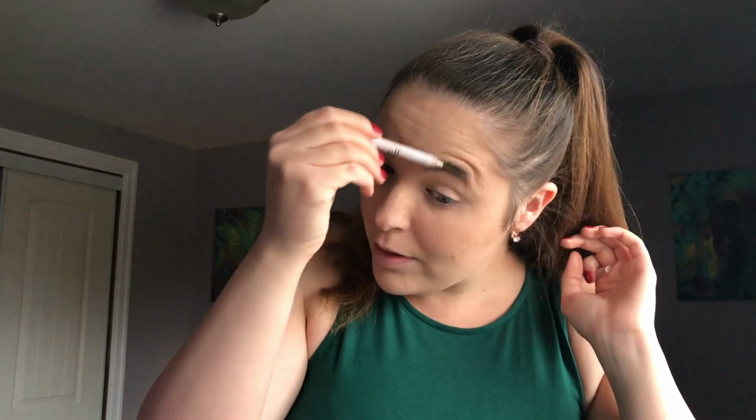Alright, so after that's done, I like to do my eyes next. Sometimes I will just brush through my eyebrows. I don't use any color on my eyebrows. And I find if I don't brush through them, they look kind of messy. Or they just have a bunch of foundation and powder on top of them, and then they look kind of weird.